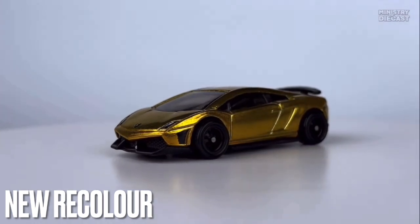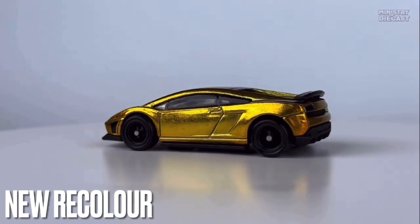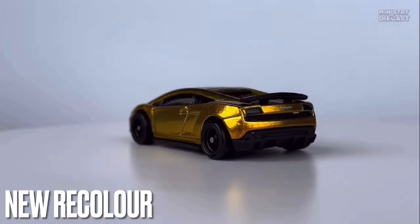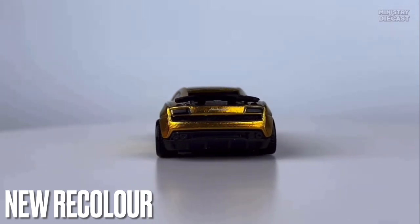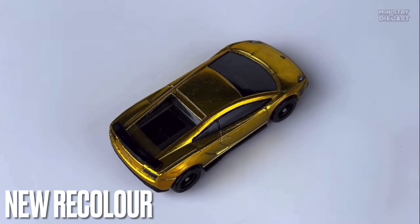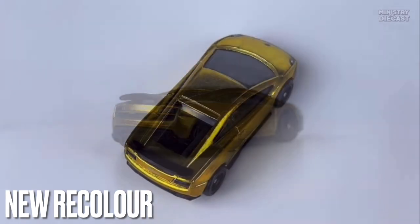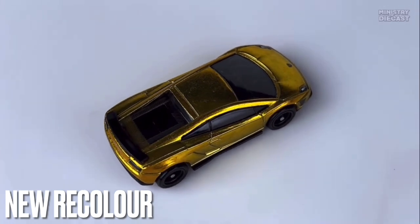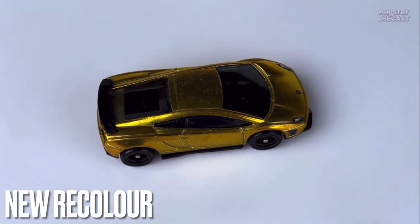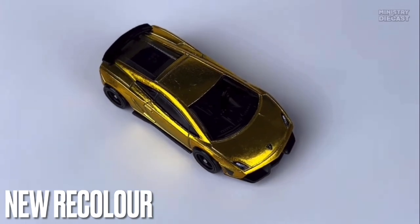And finally, we do have the Lamborghini Gallardo. So, this is a brand new recolour. They've never done this recolour, but I'm not a big fan, because this is not the exact same car that featured in the movie. The one in the movie is just a regular Gallardo. This is the Gallardo Superleggera, so it has the spoiler, it has the different body kit, different front splitter. It looks totally different to the regular Gallardo. It also is newer than the regular Gallardo, so it's not accurate.